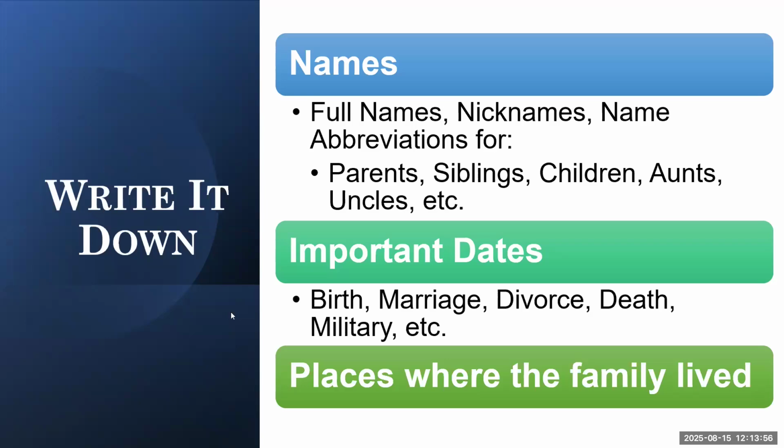And so that goes into the last point, which is you want to record the places where the family lived because you want to know who you're looking for, what time frame you're looking for them in, and also where you're looking for them. And all of this will make better sense when we start looking at Ancestry Library Edition.